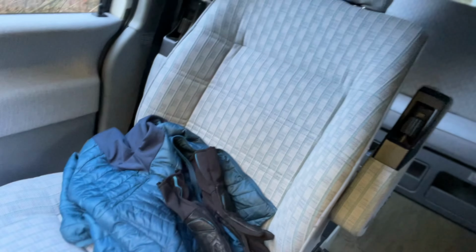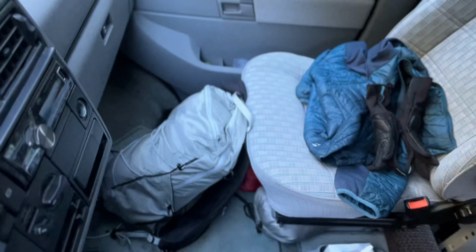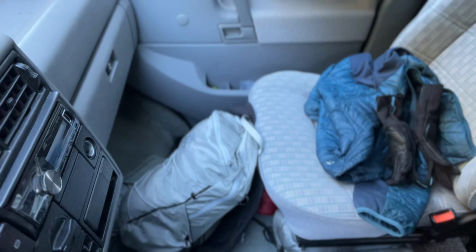Talk to you shortly. Okay, so we've just arrived at the trailhead car park. Goldstream Park. Trailhead is probably about another 200 meters along that way. Just got to finish packing the bag and then we'll be on our way and climbing the hill.